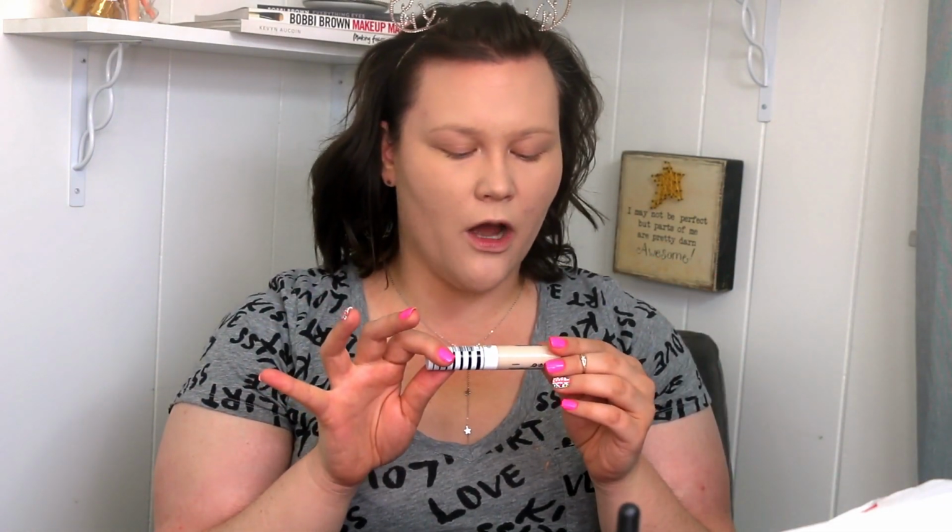All right, so next up, guys, we are diving into the new Covergirl concealer. This is their True Blend Undercover Concealer. I grabbed this in the lightest shade, which is L100 Fair Porcelain, and I'm looking right now on the Ulta website, by the way.